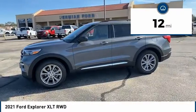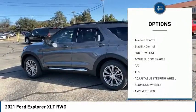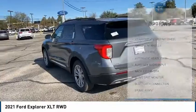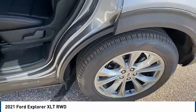Here are some of this vehicle's great options. Tire pressure monitor, heated mirrors, aluminum wheels, rear spoiler, remote engine start, power lift gate, brake assist, traction control, stability control. Come see the car for yourself.